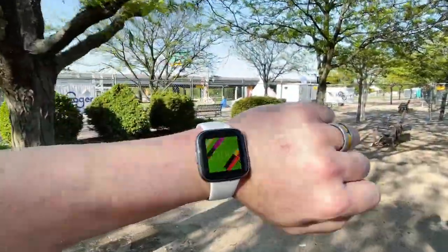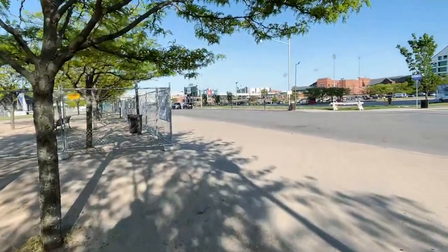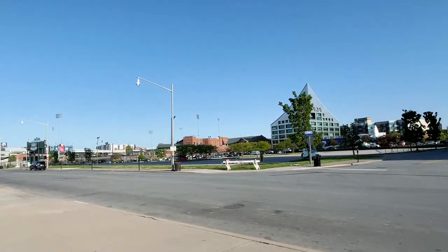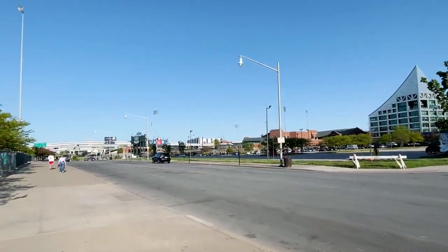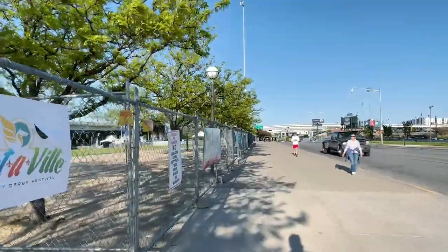Oh, we did it, guys. Boom, 10,000 steps. So that's good. 10,000 steps means that we just hit 5 miles today of walking. And I was sitting on my butt earlier at work, so you went on all these steps with me today. I think we'll get 7.5 miles in today.